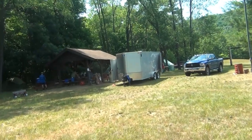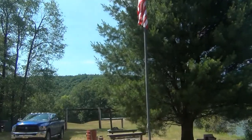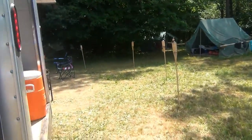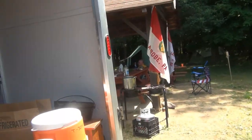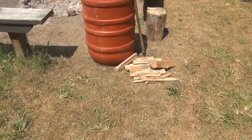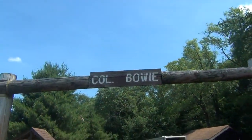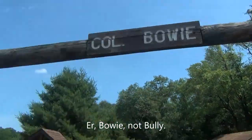There's the trailer over here. The pavilion. Flag on the flagpole. Fire pit. Tiki torches. Got our troop flags. I think we're gonna have a fire tonight, maybe. There's even more tents over here. That's our camp, Colonel Bully. Bowie, not Bully.